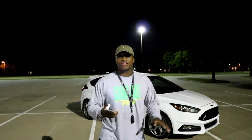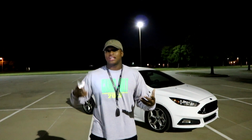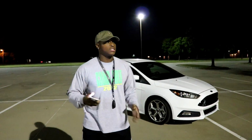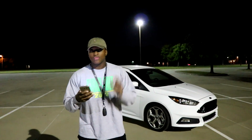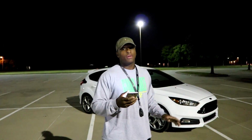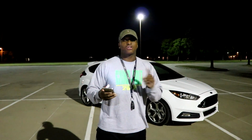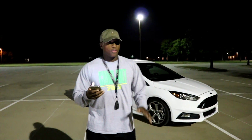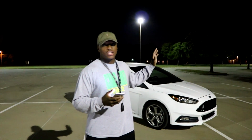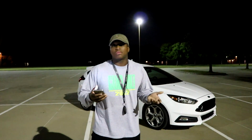I love driving this car so much. From driving my first ST, missing it, not driving it for 7 to 8 months, and driving this thing again, it feels so great. But number 3, high reliability. Now, my brother is actually a service advisor at 5-Star Ford. So he gets to see what cars are coming in the most, really what's the most reliable car.